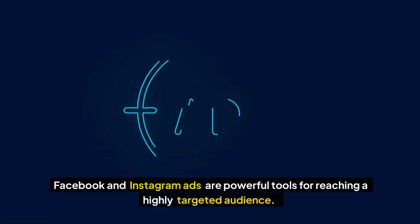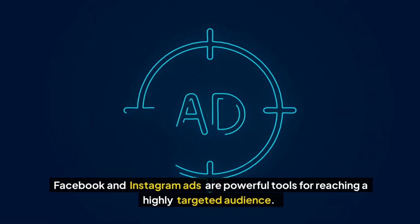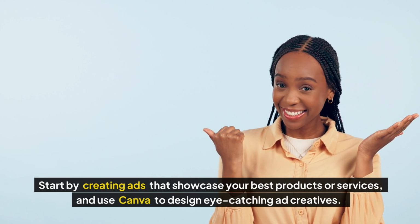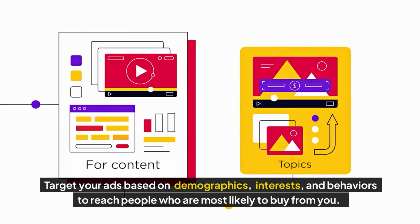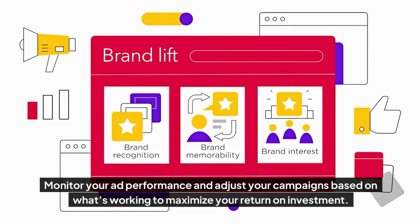Facebook and Instagram ads are powerful tools for reaching a highly targeted audience. Start by creating ads that showcase your best products or services and use Canva to design eye-catching ad creatives. Target your ads based on demographics, interests, and behaviors to reach people who are most likely to buy from you. Monitor your ad performance and adjust your campaigns based on what's working to maximize your return on investment.